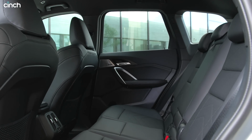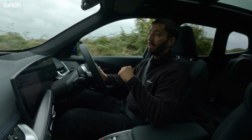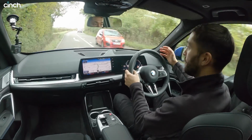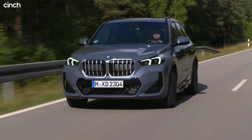I've got a panoramic sunroof above me, which stretches across the whole length of the roof, and then big door mirrors, nice visibility out the back. So I feel like there's really good visibility, and I've got a relatively commanding view of the road, but yet at the same time I feel nice and embedded into the car. So it's the best of both worlds, I'd say.